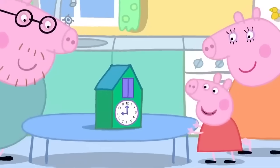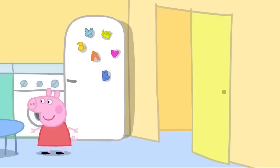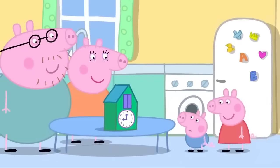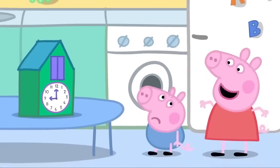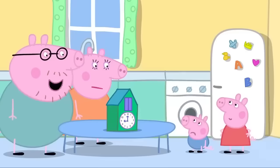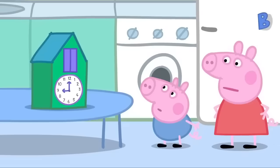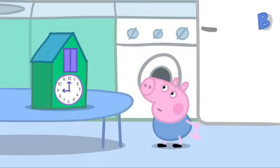Look, it's going to do something. Wow. Silly George, you missed the cuckoo. The cuckoo was really, really brilliant. She went cuckoo and you missed it. Never mind, George. You can see cuckoo next time. But you'll have to wait. Cuckoo only comes out once an hour. Waiting is boring. Come on, George, let's play outside. George does not want to play outside. He is waiting to see Cuckoo.